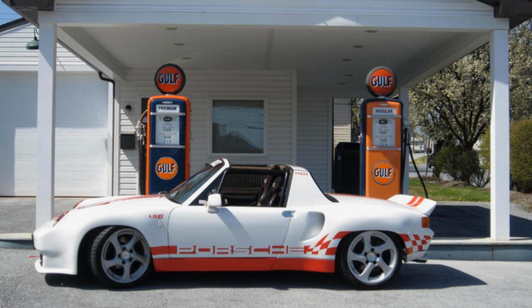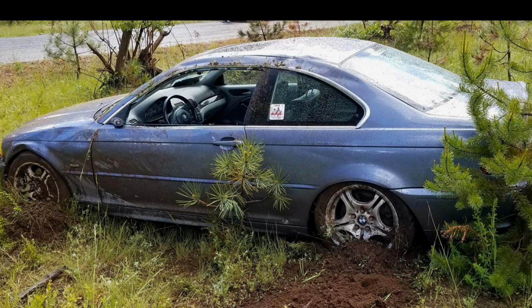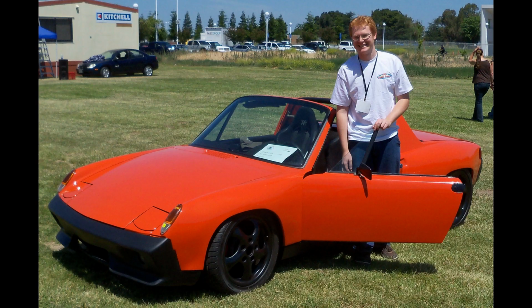Now Andrew sends me several of these every year, but the timing is usually off and it just doesn't work. But this time I had recently sold a classic '72 El Camino and money was burning in my pocket. I'd also just rolled my current race car, street car, a BMW 330. And this car was just too much to pass up.